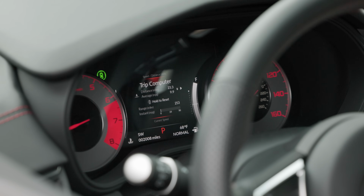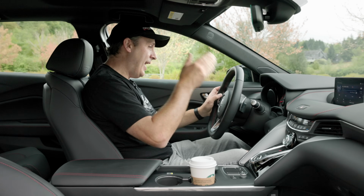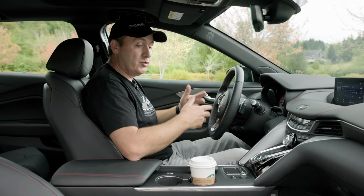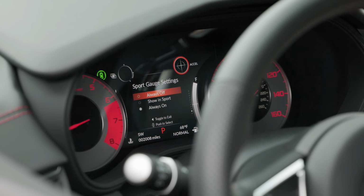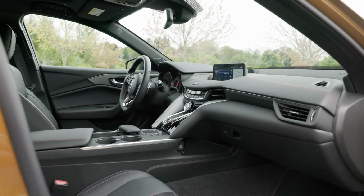I really like their approach here. The graphics are clean, easy to read with nice touches of color, and I get a really great SH all-wheel drive output display here, which really shows me the status of my all-wheel drive system and what it is doing. I do get a turbo gauge up in the top left, which is nice, and an accelerometer on the top right. I just love the way this cabin is laid out. In fact, it's one of my favorite sedan designs.